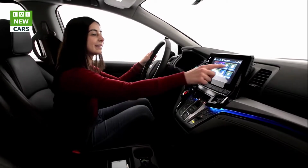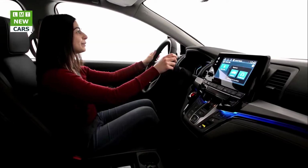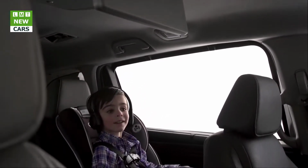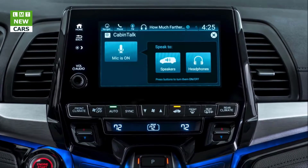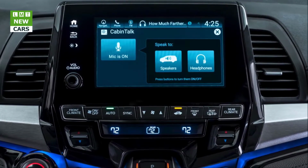And having a conversation with the kids is even easier with Odyssey's Cabin Talk technology, an in-car PA system that lets Mom and Dad directly connect with their kids through Odyssey's wireless headphones, or through the speaker system on the line-topping Elite trim. Getting the drive-thru order for the whole family just got a whole lot faster.